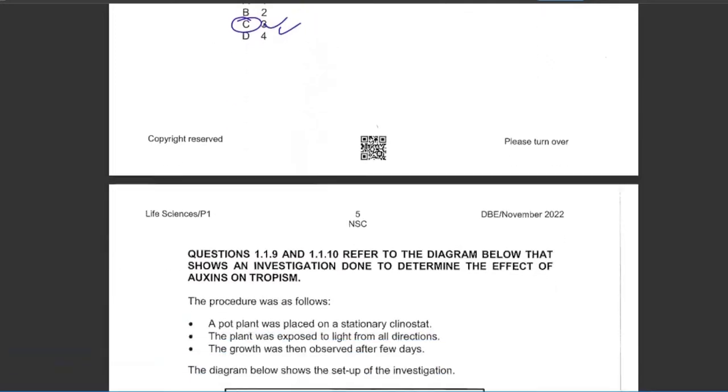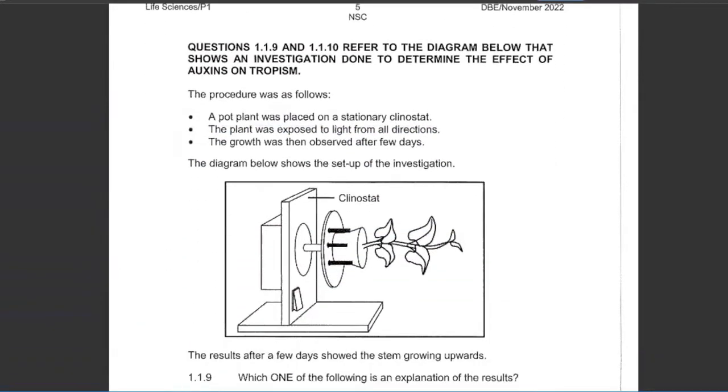Then they are saying that for 1.1.9 up to 1.1.10, the procedure is as follows. Refer to the diagram below that shows the investigation done to determine the effect of auxins on tropism. This is the procedure. The potted plant was placed horizontally on a clinostat. A clinostat is this machine which rotates. Then the plant was exposed to light from all directions, meaning that phototropism will not affect it. Growth was observed after a few days.